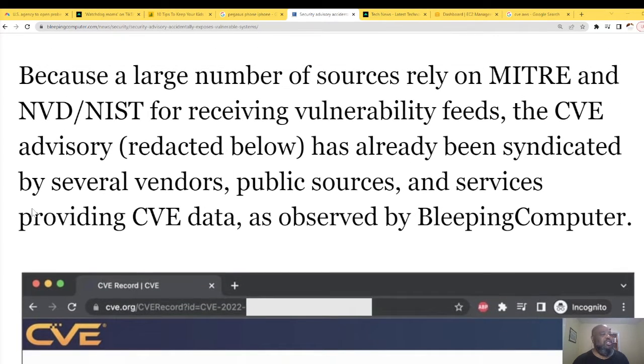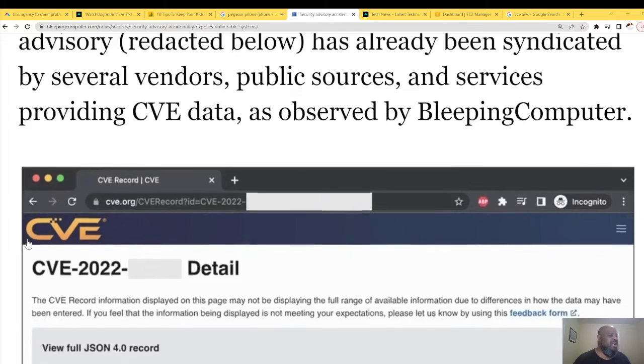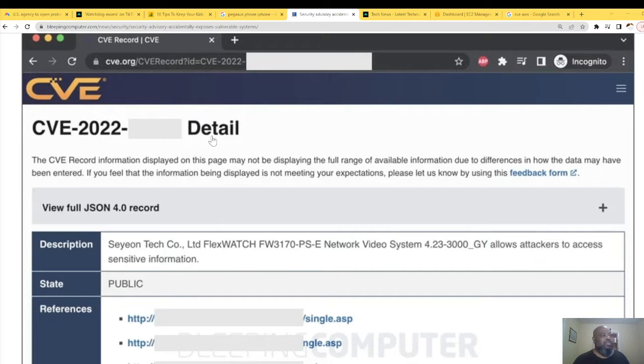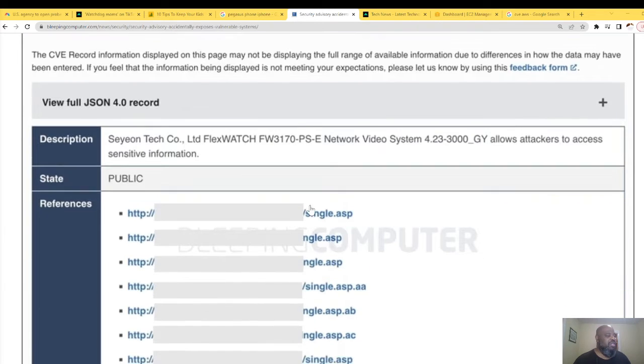Because a large number of sources rely on Mitre and NIST for receiving vulnerability feeds, the CVE advisory has already been syndicated by several vendors, public sources, and servers providing CVE data. So yeah, this is one of them. I use this one a lot. Go out there and put in your product or your application. It tells you if it has vulnerabilities, right?